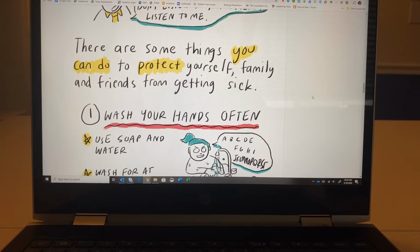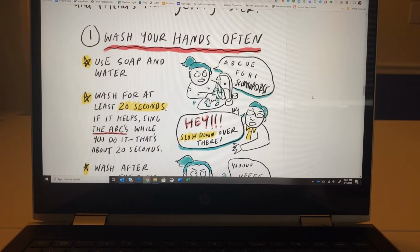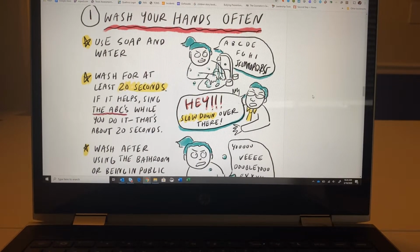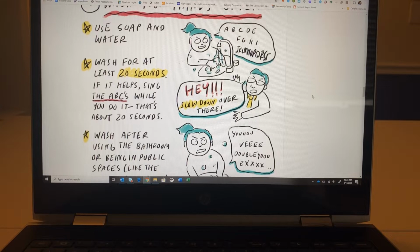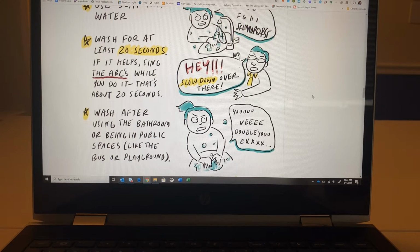There are some things you can do to protect yourself, your family, and your friends from getting sick. These are really important because each of us has a part in helping not spread the virus. We all have a role in this. Number one, wash your hands often. Often just means frequently, a lot. Use soap and water. Wash for at least 20 seconds. If it helps you to sing the ABC song while you do it, that's roughly 20 seconds. Wash after using the bathroom or being in public places, and be sure to wash your hands when you get home and before you leave.